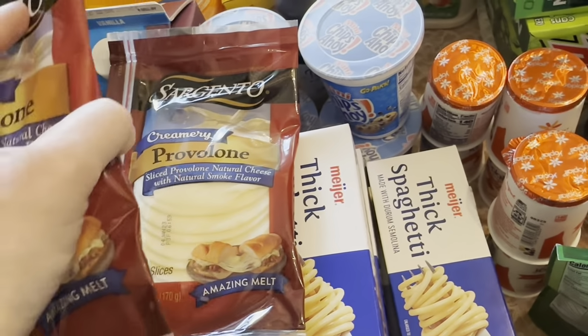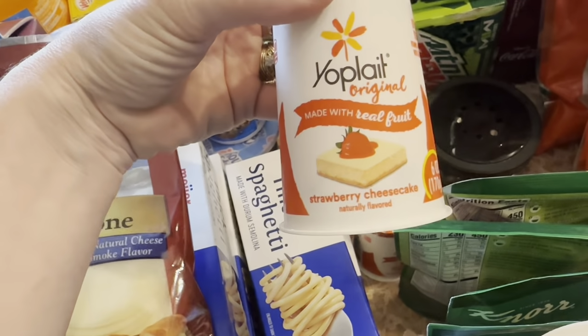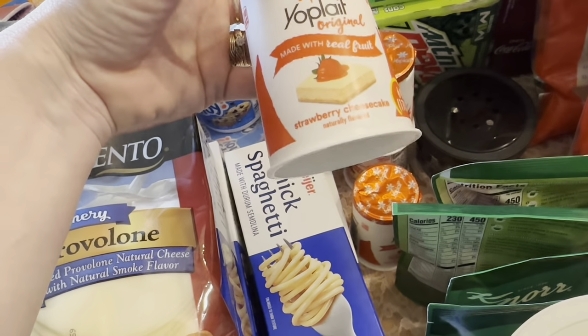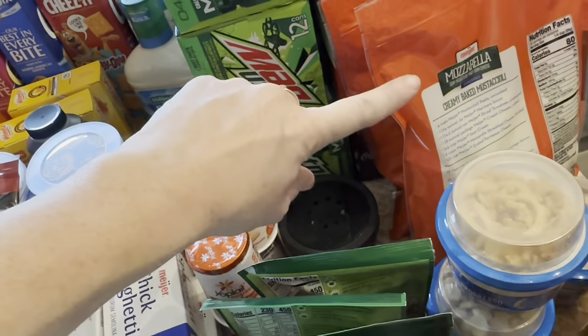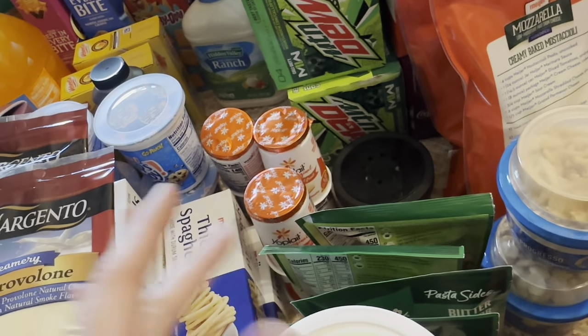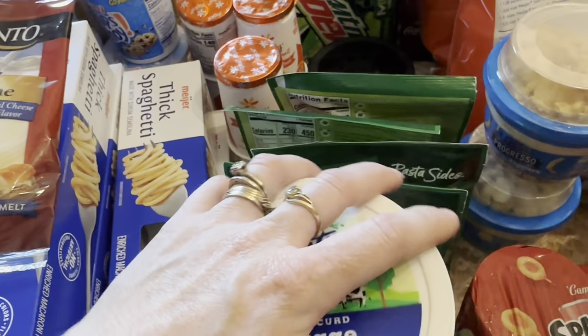Got two things of provolone cheese for snacks. I got six, all the same kind this time, just because this one's been tasting better than the other one. So I just got six of these. I got two things of cottage cheese, two big bags of mozzarella. We're going to make lasagna. And I don't use ricotta cheese. I use cottage cheese. I like the cottage cheese better.